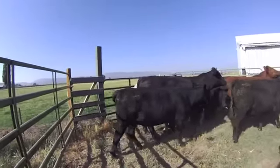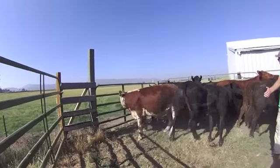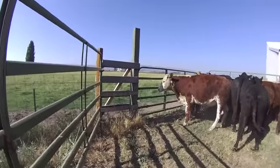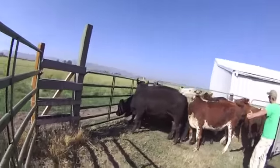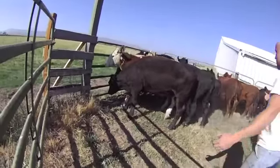We don't use electric shock sticks. We don't use anything like that. I mean, I don't go around and hug the cows by any way, shape, or means, but we do use these little pokers. They're just basically fiberglass canes, and you poke them right behind their front shoulders. And that gets them to comply pretty good.